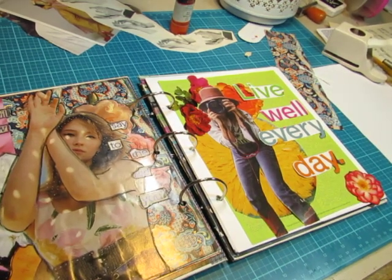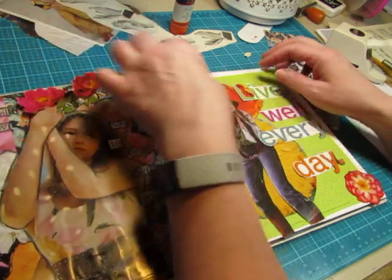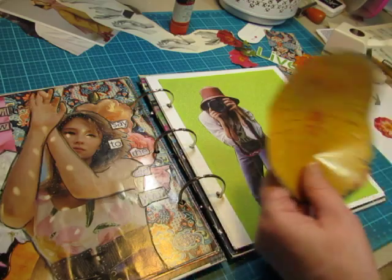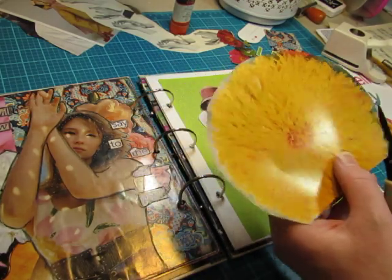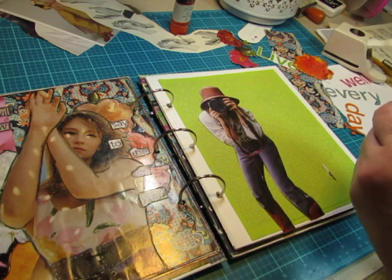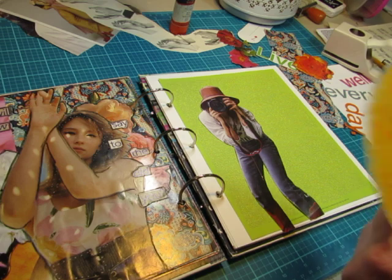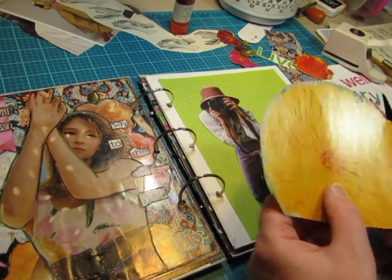Okay, well, that looks like a nice, bright, cheery page. So, I am going to start by doing a little bit of a trim around that flower. Am I going to have time to finish this? Oh, yes, I will. I think.